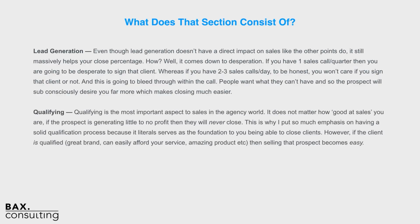Now, next point. Qualifying is the most important aspect to sales in the agency world, hands down, right? It's the most important, because it doesn't matter how, quote unquote, good at sales you are. If the prospect is generating little to no profit, they will never ever close. Simple as that, right? If they're not generating any profit, they physically can't afford your service, they're never going to close.